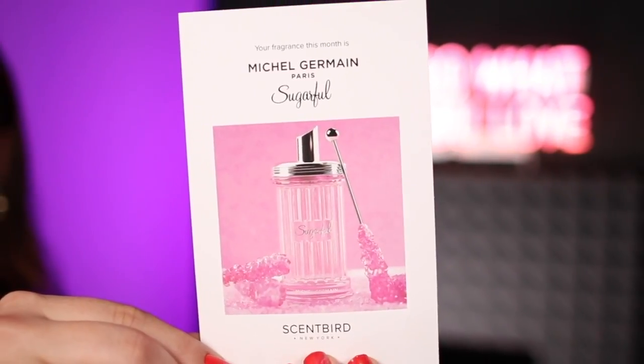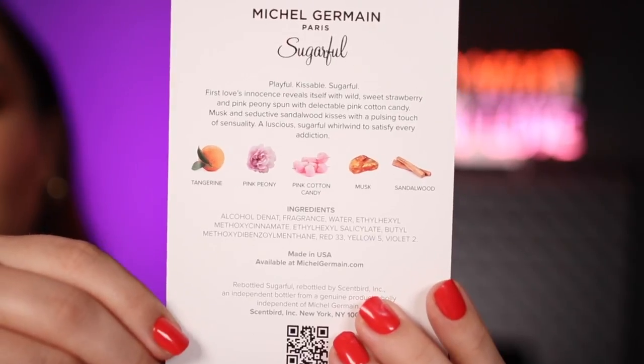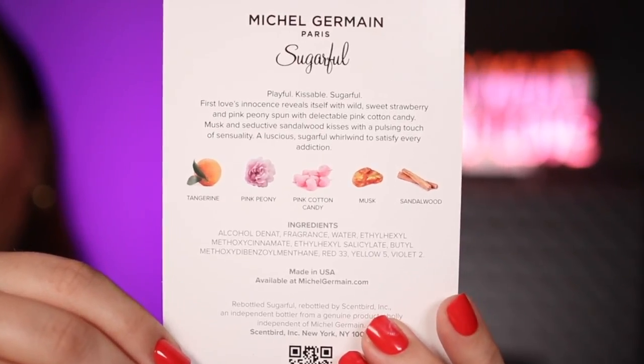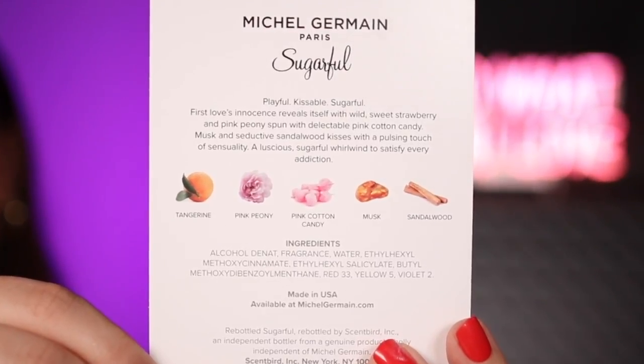Michael Germain's Sugarful has tangerine, pink peony, pink cotton candy, musk, and sandalwood. Now, I thought this was going to be a hole-in-one for me because I love floral scents. I like a little bit of citrus, and musk is like my weakness when it comes to fragrances. And pink cotton candy, I'm not a foodie fragrance typically. There are a few exceptions to that rule, but not normally.